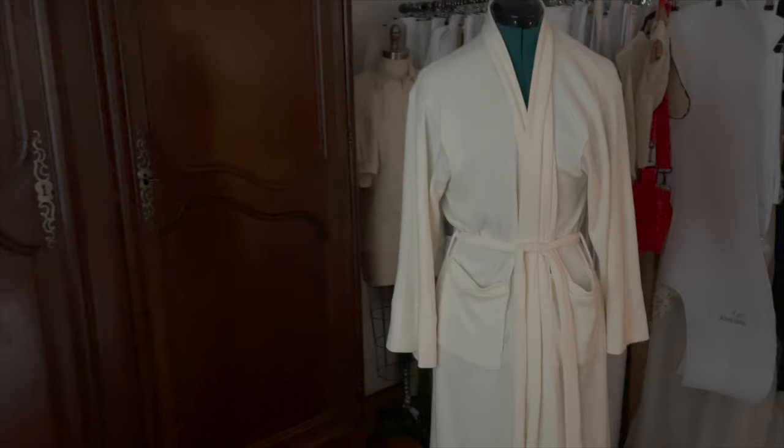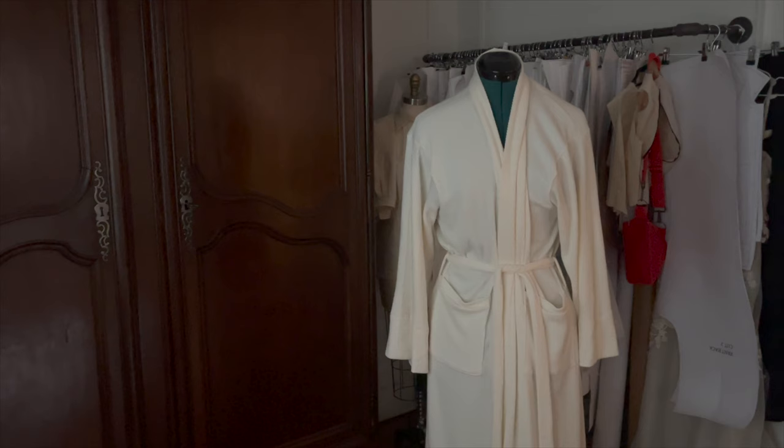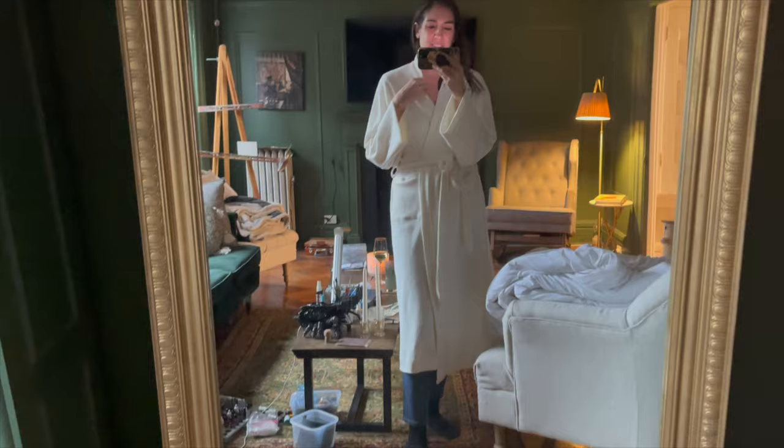The robe just took a couple hours and it was done. It was a nice, very easy meditative project. It is so soft. It's like a dreamy cloud.